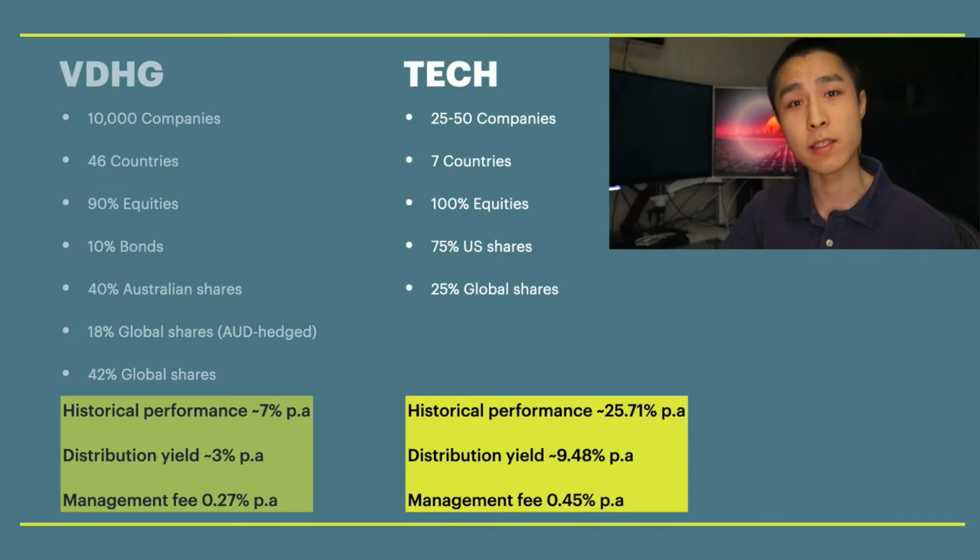So on your screen, you can see how it compares to VDHG. It's a lot less diversified and obviously a lot more focused on a single sector, technology in this case. Tech is a good alternative for someone who wants an easy way to diversify across the world into global technology companies that have quite significant competitive advantages compared to some of the other peers in their industries.